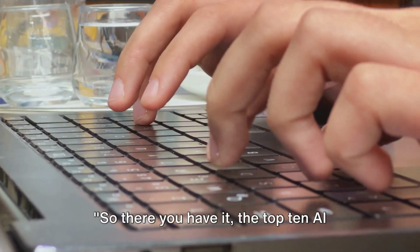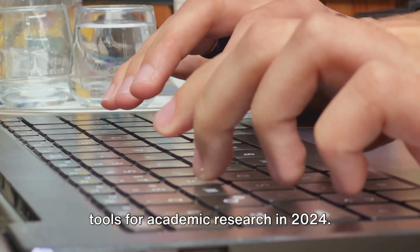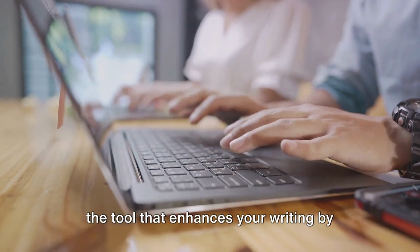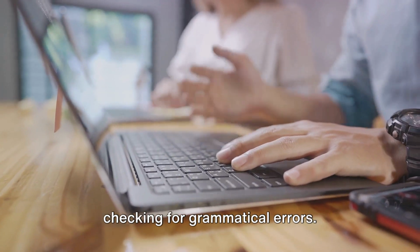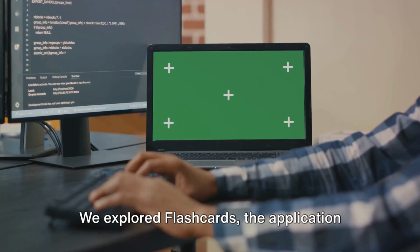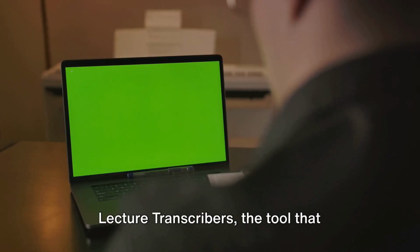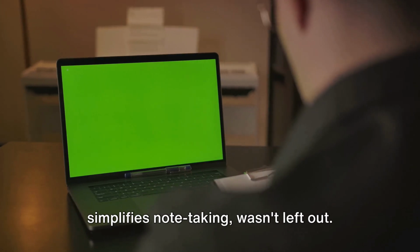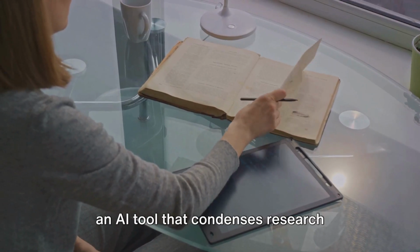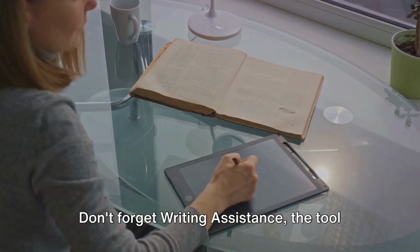So there you have it, the top 10 AI tools for academic research in 2024. Let's take a moment to recap. We delved into the world of Grammarly, the tool that enhances your writing by checking for grammatical errors. We explored Flashcards, the application that personalizes your study sessions. Lecture transcribers, the tool that simplifies note-taking, wasn't left out. We also discussed research summarizers, an AI tool that condenses research materials for easy comprehension.